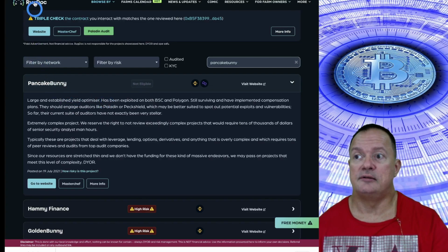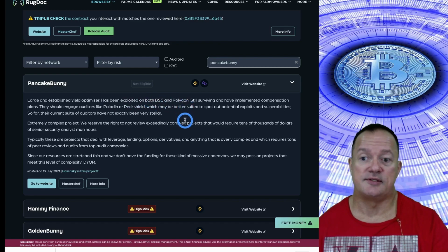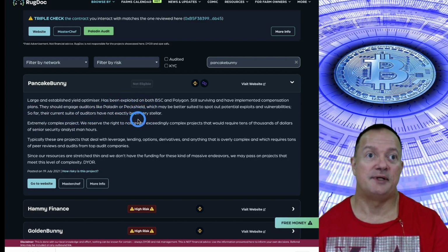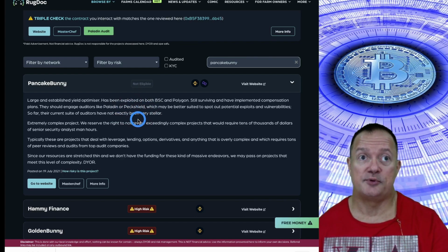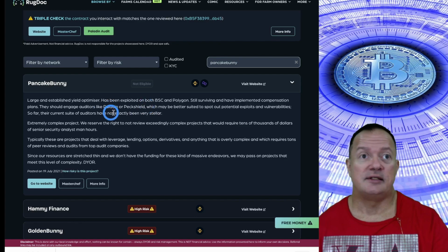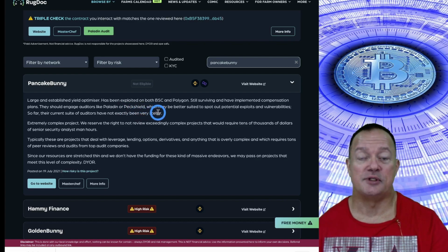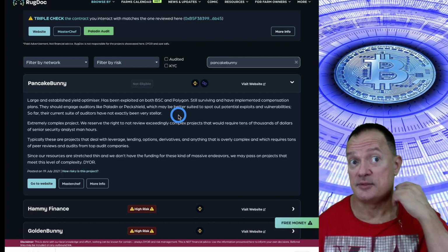Now, if we look at what RockDuck has to say, they say that they weren't eligible for the rating because, although it's a large and established yield optimizer, they're pretty big, they've been exploited on the BSC and the Polygon side. They're still surviving, and they implemented compensation. Here, what they say is that they should engage auditors like Paladin or PeckShield. Actually, they just did hire PeckShield for the Qubit project. So I think they're listening. Hopefully they're going to get a new audit on the main site as well. I don't know what their plans are on that subject.